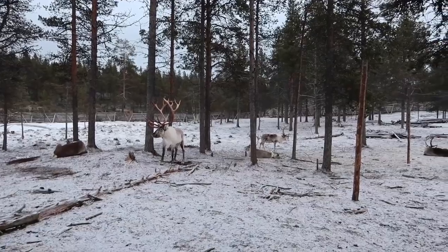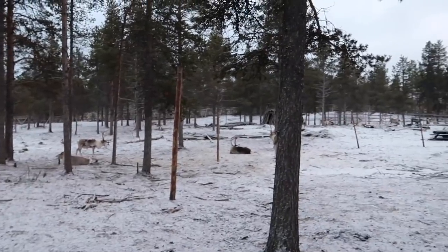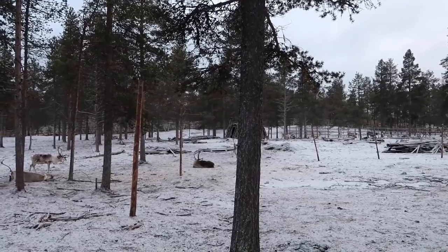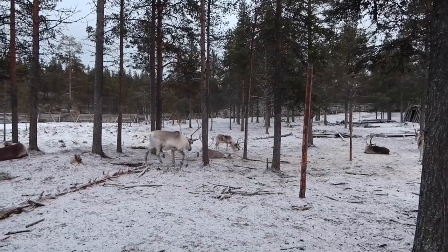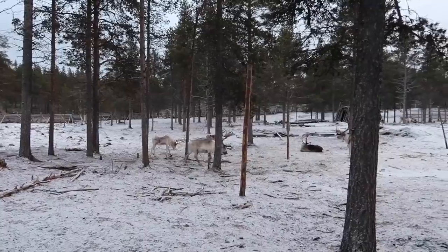We've come to see the reindeer. You might be able to hear in the background all of the dogs. It literally sounds like the end of the world. How scary is that? Hey Rudolph! Bye Rudolph, bye bye.